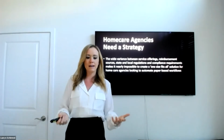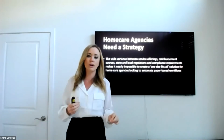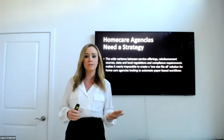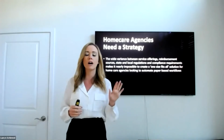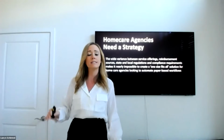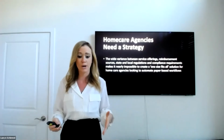Well, DoForms comes in because we're not a one-size-fits-all solution. We are a rapidly deployable, highly configurable solution for home care agencies. Basically, it's as simple as send us your paper forms, we'll help you create them in our platform, and then boom, you have a custom mobile app that's exactly what your specific business needs. Doesn't matter if you're in California, Louisiana, or Maine, we can make sure that you are getting the paperwork you need done in the most effective way possible.